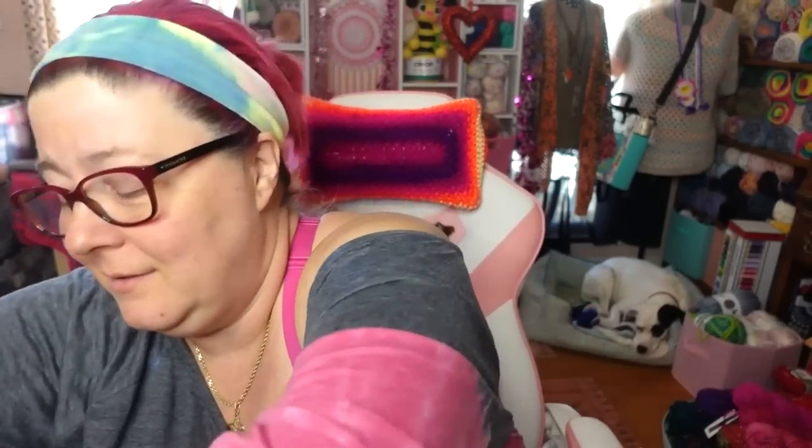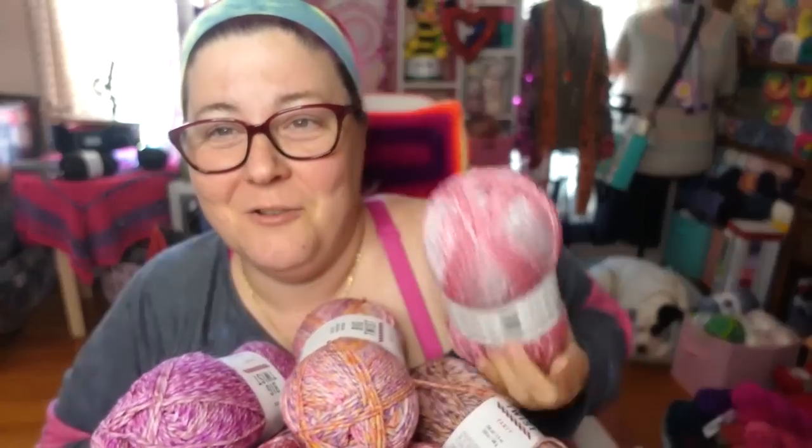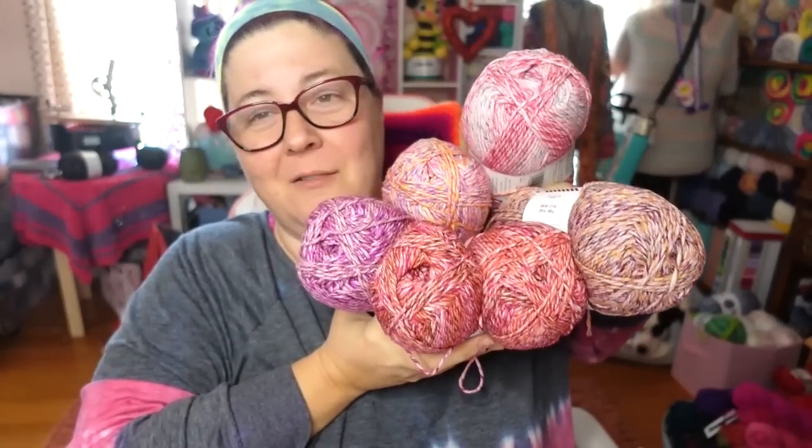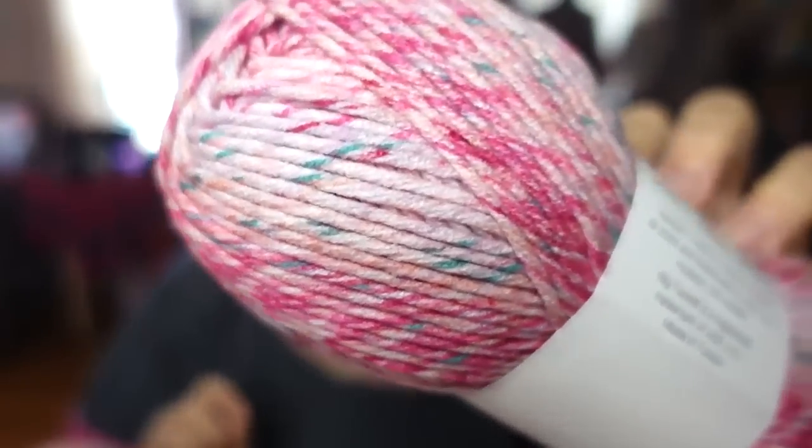Alright. Let's see what else I ordered, because I don't recall. I've been waiting on this order for 2 weeks. I guess I ordered more pinks. No surprise there. It's all pinks. Apparently I went hard with the pink. This is the one I just showed you. I went hard with the pinks, guys. Right, so reminder, this one is Cherry Blossom. See, it's got that pretty aqua in there.